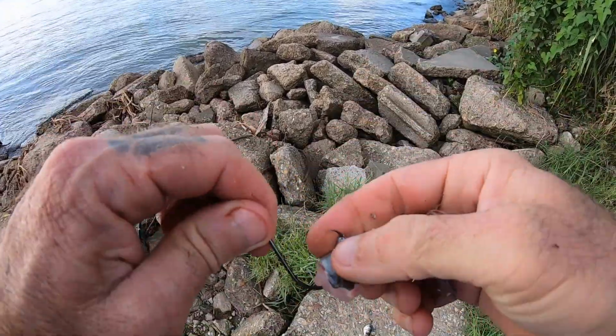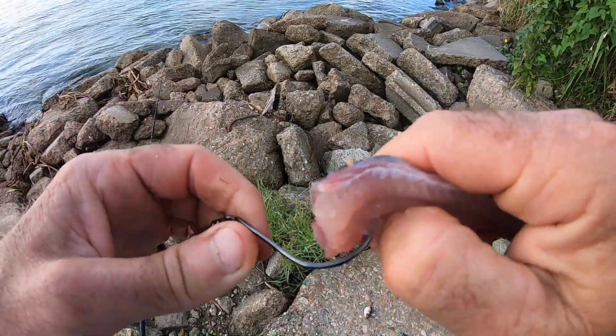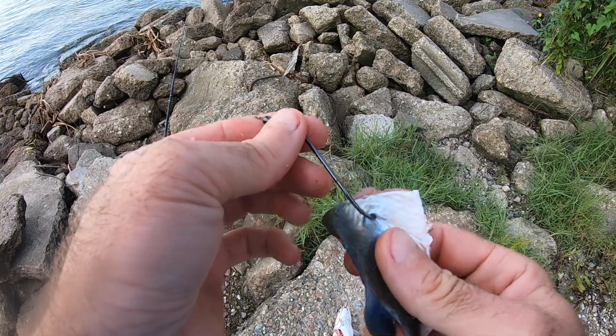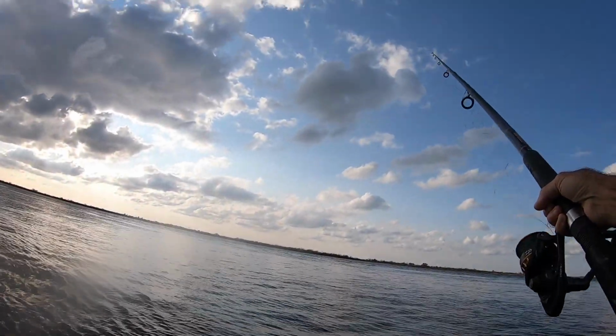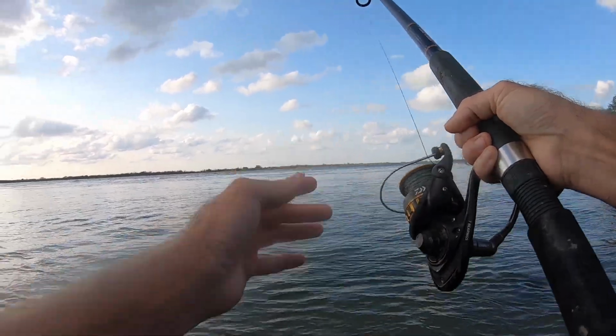Am I ever going to get this hook here? Man, this skin is tough. This bait isn't going anywhere, let me tell you. My goodness, it took so long. I had to reverse, got it through the other side, but it's through. Let's give it a try. Nice. That was a good distance cast.